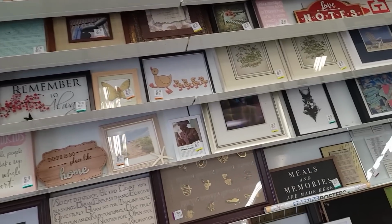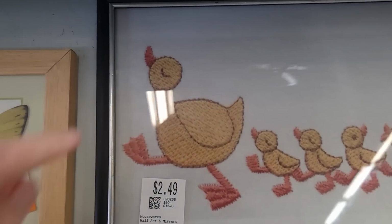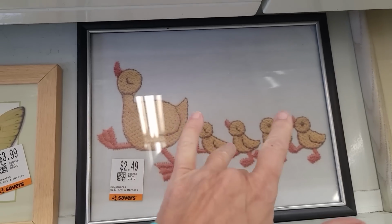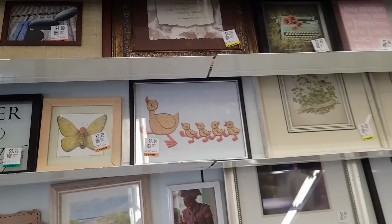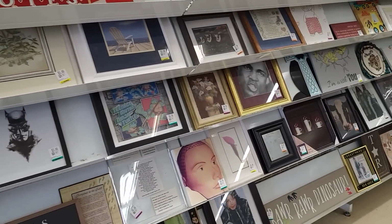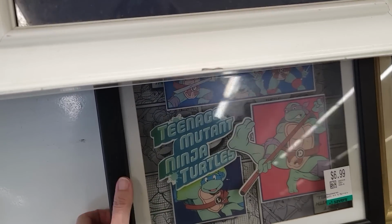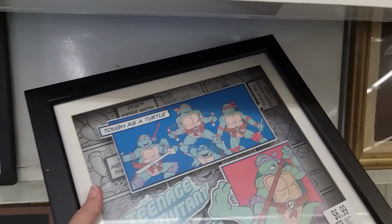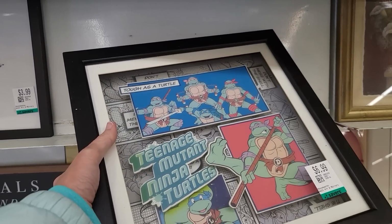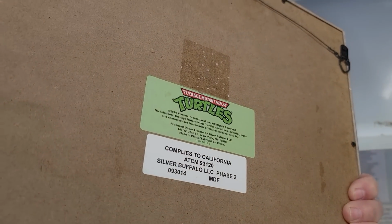Sometimes the art can be very, very profitable. That is so cute, but it's a print. It's not actually the little tapestry there. If that was actually needlepoint, that might be a good item to pick up. Teenage Mutant Ninja Turtles. What are you? Little shadow box thing. Tough as a turtle. I wonder how old that is. Does it say on it?